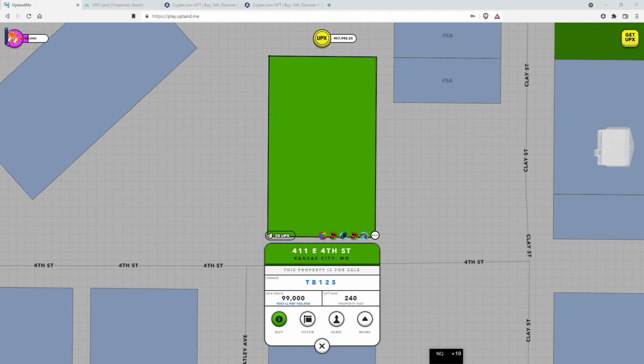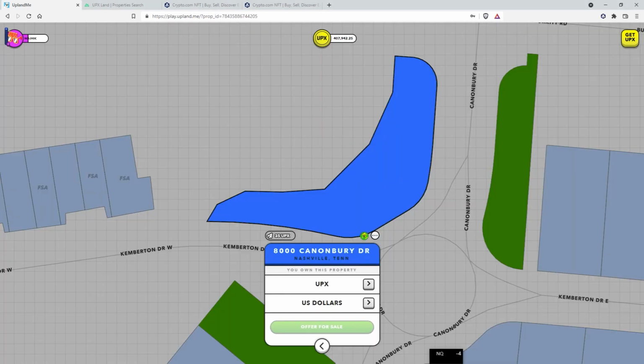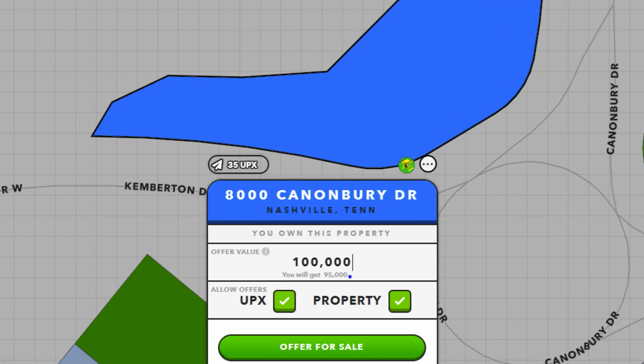Now, when we go in and we look to sell a property, it's a very similar situation. If we were to take an example of one of my properties and I wanted to, let's say, sell this property, I'm not interested at all in selling this, but if I did and we go in to sell, when I go into UPX or USD, it doesn't really matter, and I say, let's say I want to sell this for 100,000, right? What you'll see underneath it is that you will get 95,000. Again, there is a 5% tax.